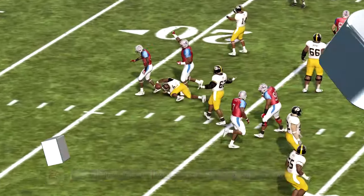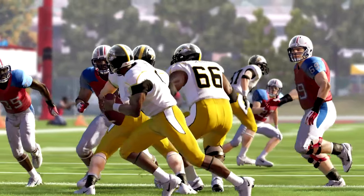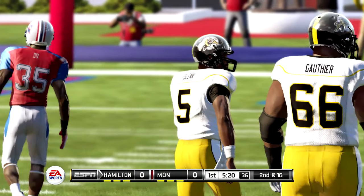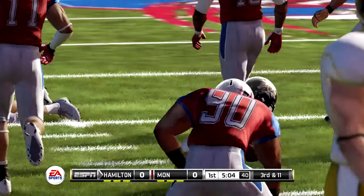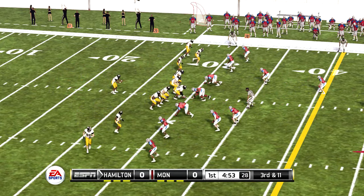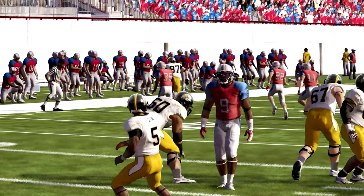Glenn on the option. They'll make the sack. Defense looking for another sack in this second down and long situation. And they get nice yardage on that run. Cobb comes away with 5 yards on the carry. It's third down and 11 to go. Ball on the 29-yard line. They come out in a 5-wide set. He throws it. And a nice catch there before he stepped out of bounds. Great effort here by the wideout to secure the ball and pick up some extra yardage.